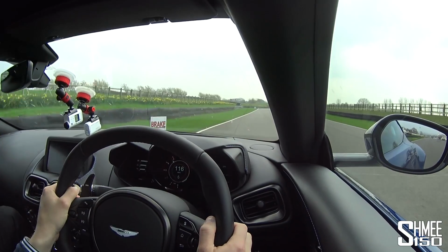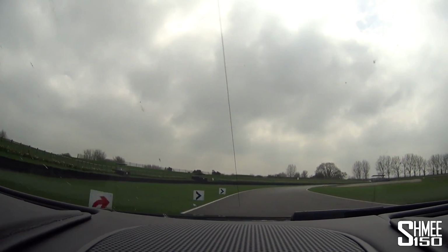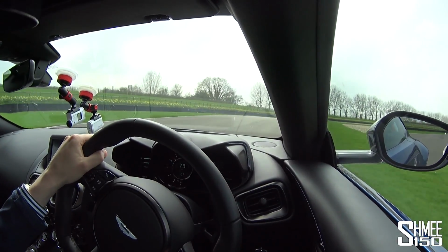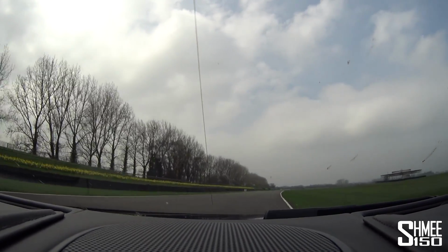So brake for the corner, remember use the width on the approach. Use the width, and then a little bit tighter. Get it tucked in, let it drift a little bit out, not much. Then back in again, and accelerate. We're getting somewhere.